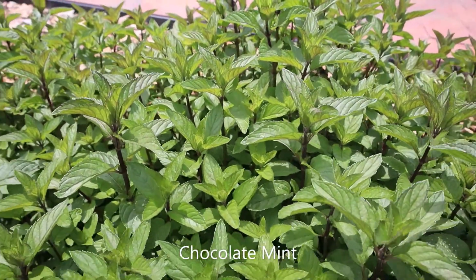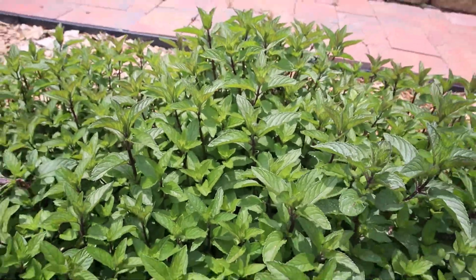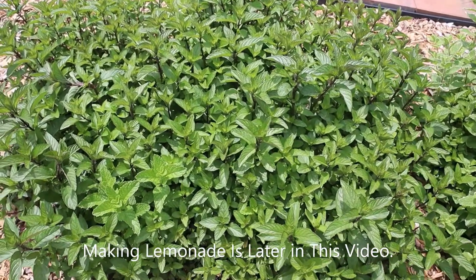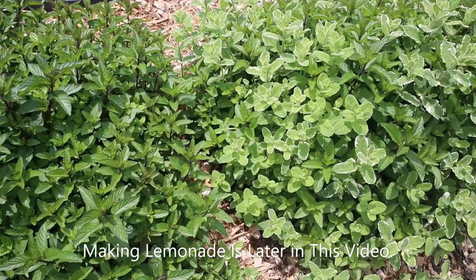And this is chocolate mint. Has a very complicated lineage. It's a cross of water mint, spearmint, orange mint, and others. This cultivar has distinct chocolate overtones, delicious aroma and taste.